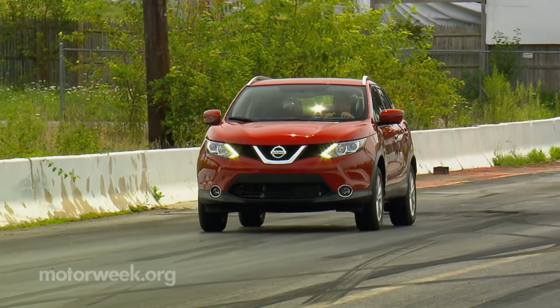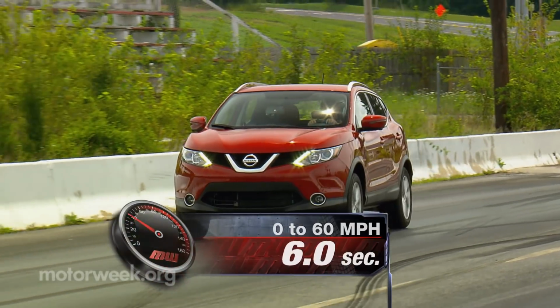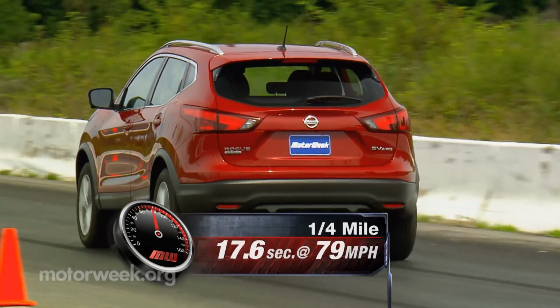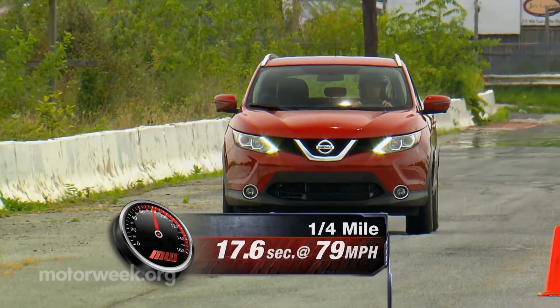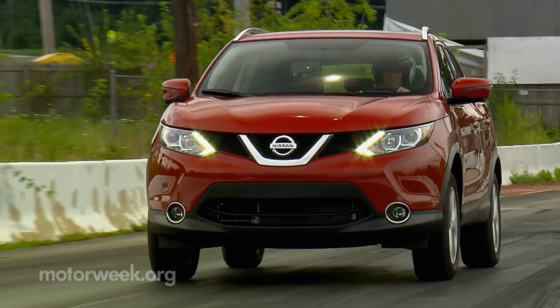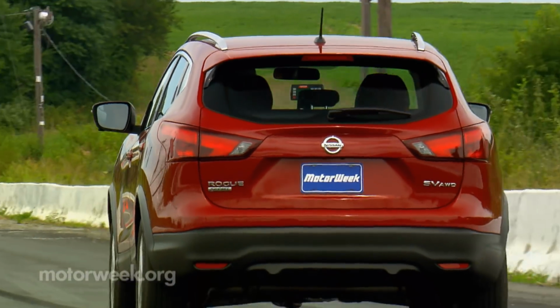Our full-throttle 0 to 60 run took a full 10 seconds. The quarter mile, 17.6 at just 79 miles per hour. Engine noise was pronounced, sounding like a two-stroke running on Red Bull. The CVT does go through simulated shifts, which in daily driving keeps engine noise tolerable.